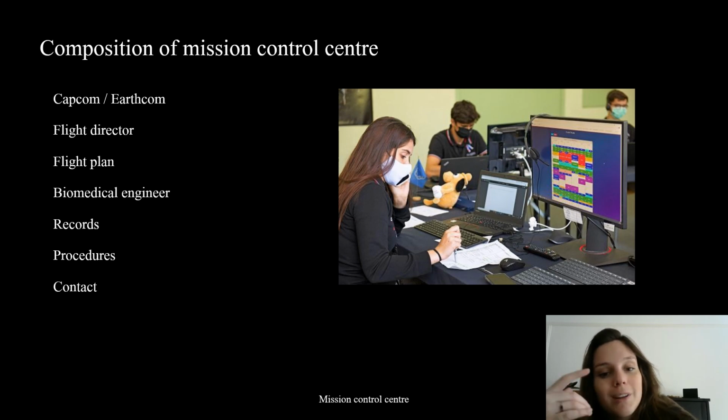Okay. For example, when you're doing an experiment and you're not sure about something, you actually call Capcom and you say, okay, I'm having a problem with that experiment that I'm doing right now, that is in the flight plan. So procedures, which is another role in the mission control center, has all the procedures available. And basically, Capcom will tell you standby, and will talk to procedures, ask the question. If procedures does not find the information, then he will contact the PI.